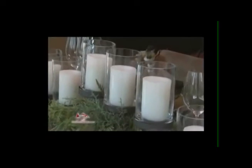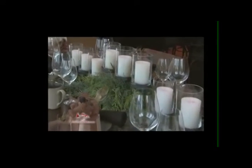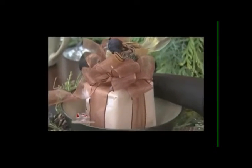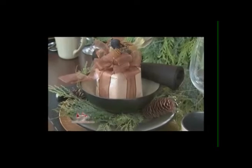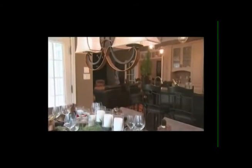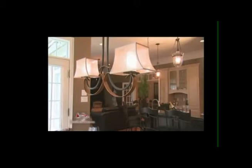Also on the kitchen table, we decided to do presents in every bowl and put the coppery color big bows with the beautiful bird sitting on top. The candle holders, we decided to do 3 of them down the center of the table. We just raised one up a little bit and put lots of greenery down the center of the table to accent the candle holders.